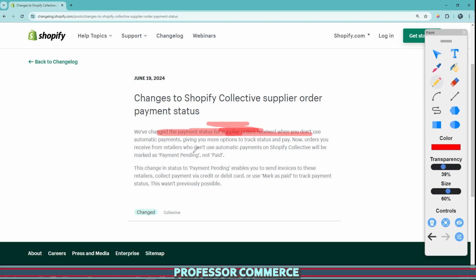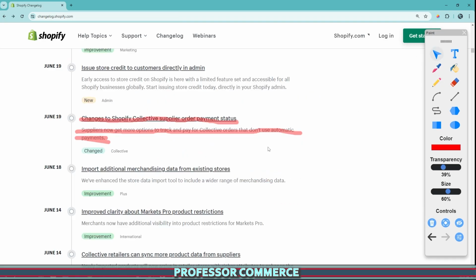This is kind of like the admin. When an order comes in, you have different statuses now. That's payment pending and paid. And then payment pending enables you to send invoices to these retailers, collect payment, mark as paid, and track statuses whenever this is possible, just like an order.